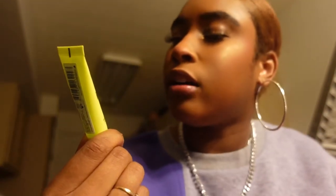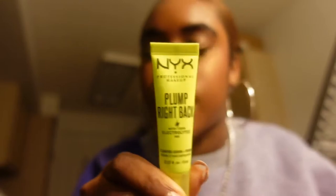And I got the Plump Right Back. I want to try this. People keep saying that it helps with like laugh lines and under the eye. And I'm just going to use it for those areas because I use the NYX Bear With Me already. So I got the small one. And they only have the small one anyways. So I'm excited to use this.